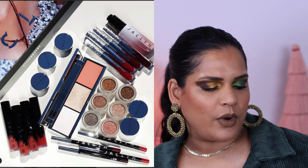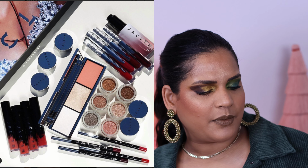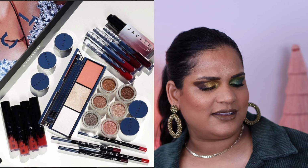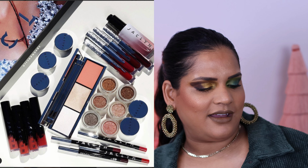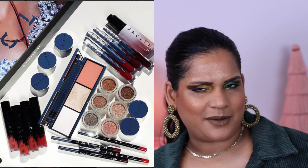There's an oil primer, the glaze over shimmer top coat for your eyes, Pout Spoken liquid lipsticks, and lip liners. I think some of my friends had tried the Pout Spoken liquid lipsticks and they didn't like them, so I didn't really feel the need to get any of that stuff either, because I trust my friend's opinion, why would I buy it?